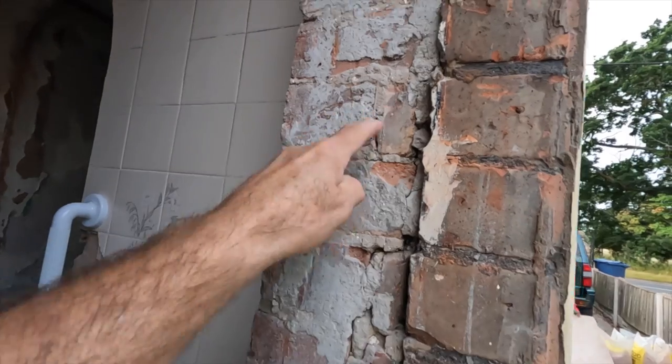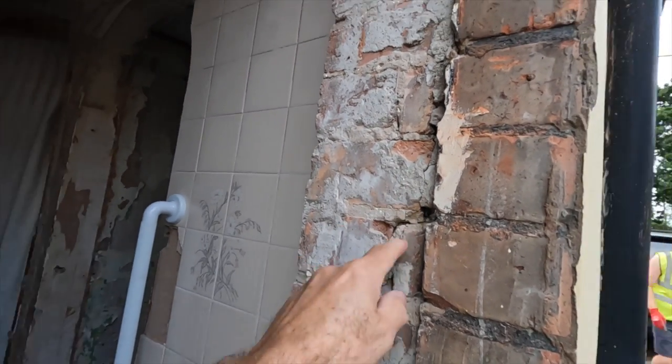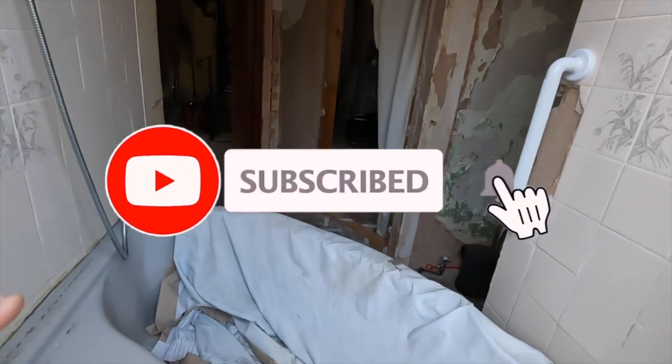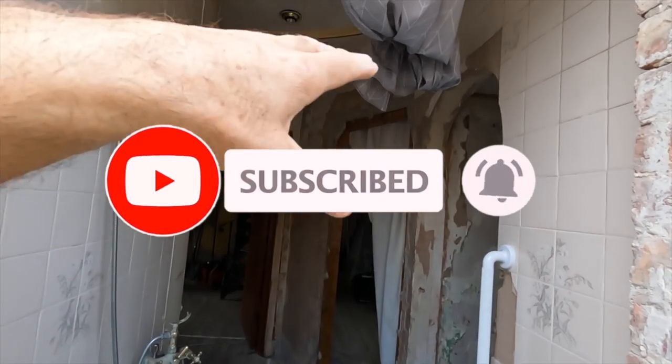Shouldn't be too hard. Most of it's just pieces and it's lime mortar, so we've got to tighten out if need be. Yeah. And the bath is being swapped eventually. The whole house is being swapped around, the steel's going in here. Rooms are being moved.